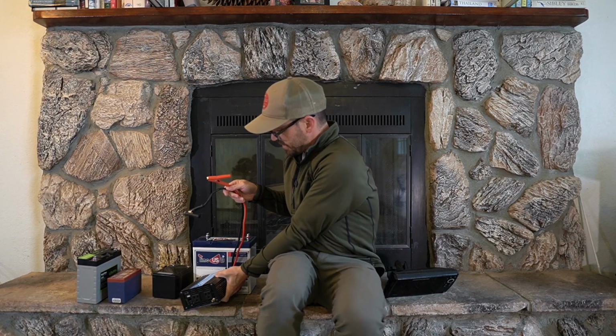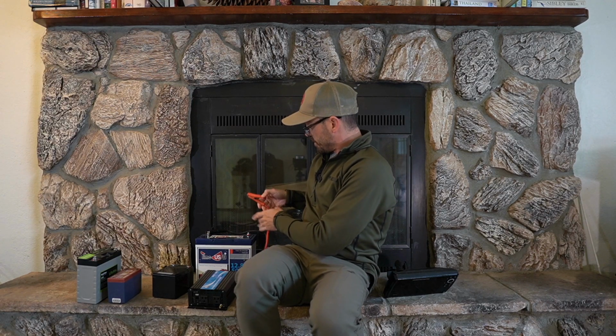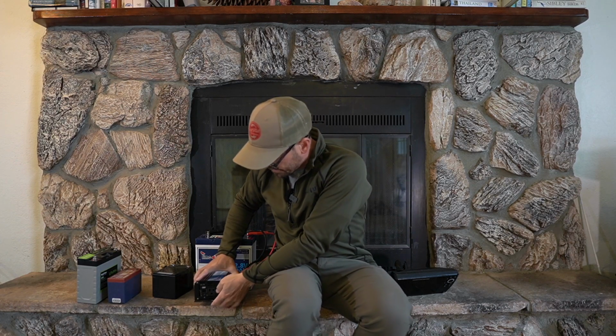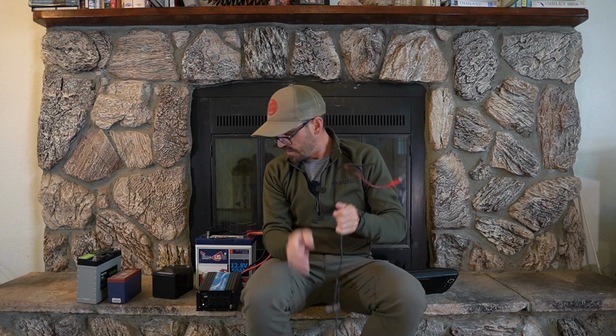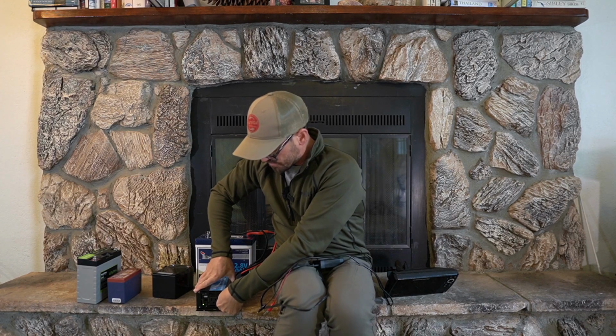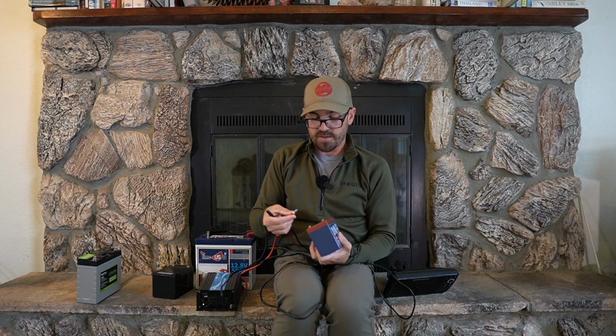So all I can do is take and put the gator clips on here, positive, positive, negative, negative, and then I can power up my inverter. And then I just carry my charger for my batteries with me. And this is nice because now I can use this to charge other things like cameras, phones. This basically acts like a giant battery bank. And then I can plug in my Dakota lithium battery that needs to be charged.